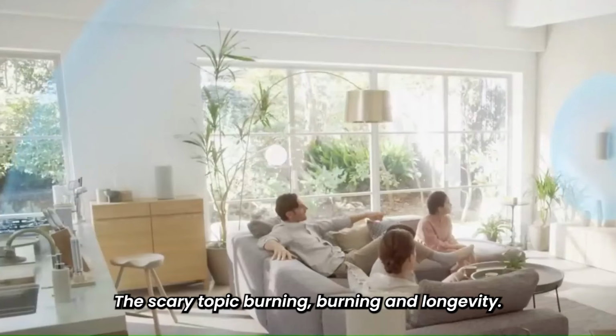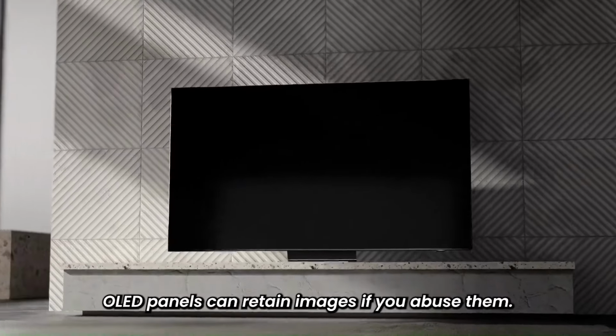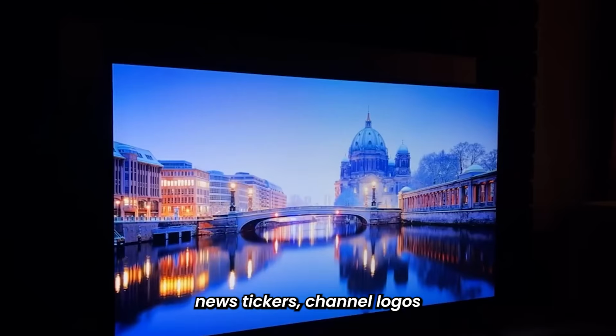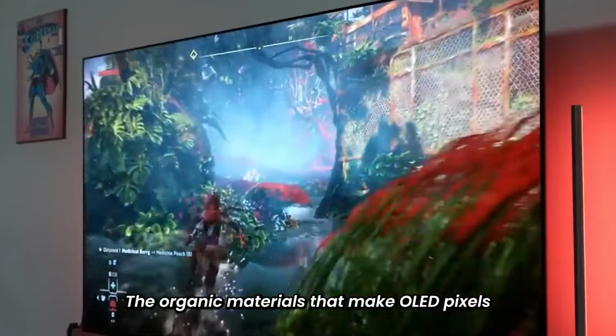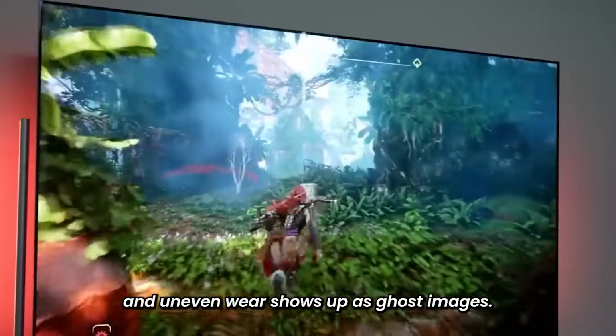The scary topic: burn-in and longevity. Let's get real about burn-in. OLED panels can retain images if you abuse them. Static HUDs, news tickers, channel logos. If you leave them on screen at high brightness for hours every single day, you risk permanent image retention. The organic materials that make OLED pixels glow do degrade over time, and uneven wear shows up as ghost images.